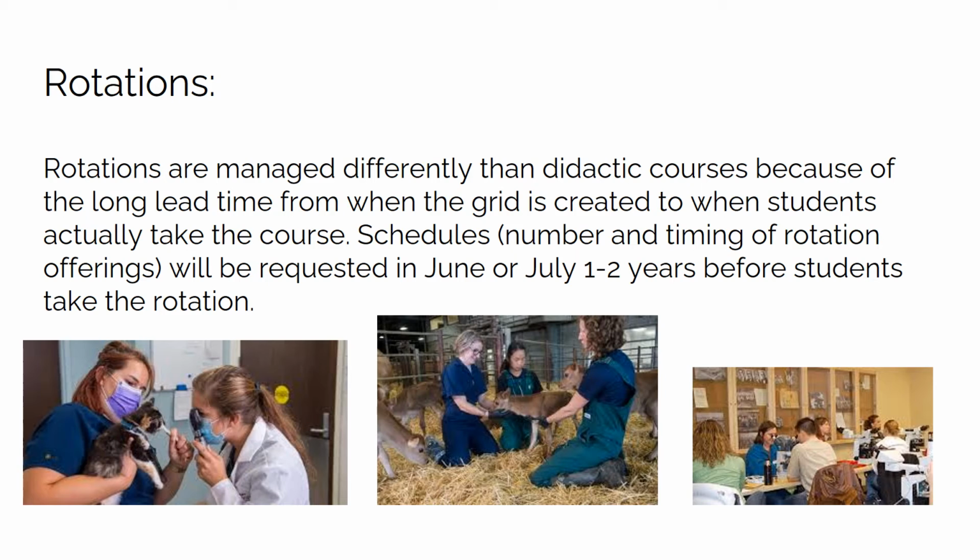So for example, I am making this teaching tip in July of 2024, and I have already been asked what I intend for the 25-26 academic year for a rotation that I offer.